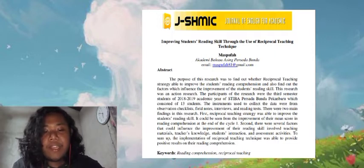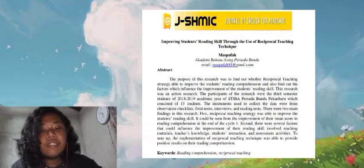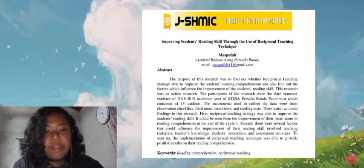There were 2 main findings in this research. First, the reciprocal teaching strategy was able to improve the students' reading skills. It could be seen from the improvement of the mean score in reading comprehension at the end of cycle 1. Second, there were several factors that could influence the improvement of the reading skills involved: teaching materials, teachers' knowledge, students' interactions, and assessment activities. To sum up, the implementation of the reciprocal teaching technique was able to provide positive results on their reading comprehension.